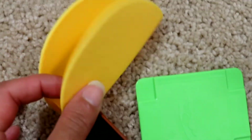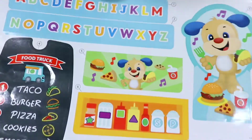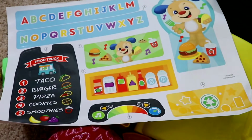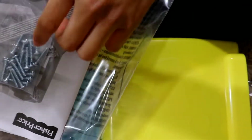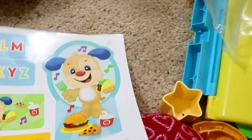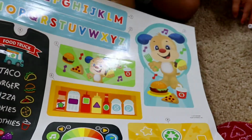Oh, look at the table. Stickers! Nice stickers, so we can put them on the truck. Oh, we're going to need a wrench or something. Oh, a screwdriver, all right. But don't take the screws out yet. Let's just read the instructions. Oh, adorable. We've got a refrigerator and a recycling bin in here, too.